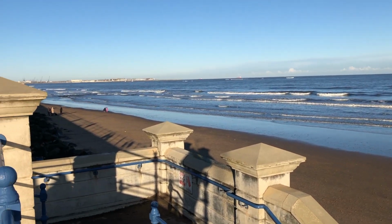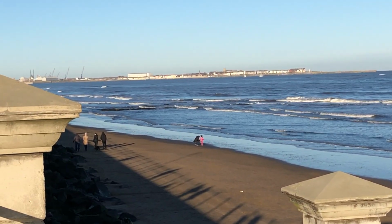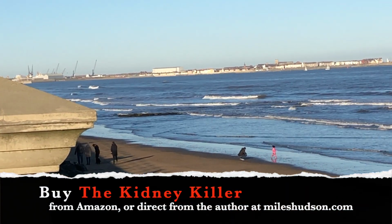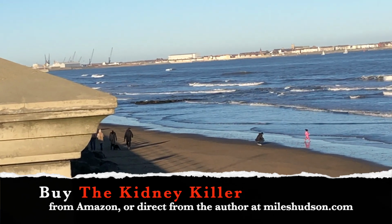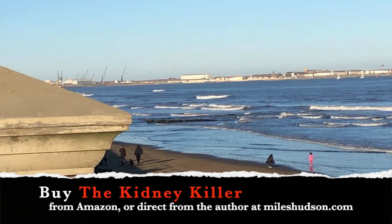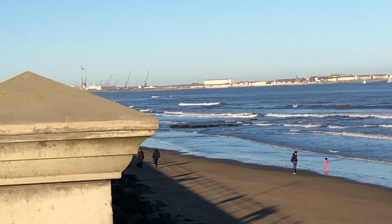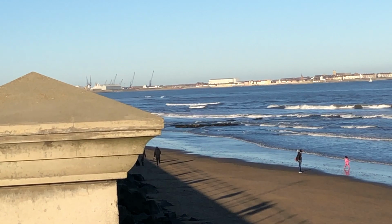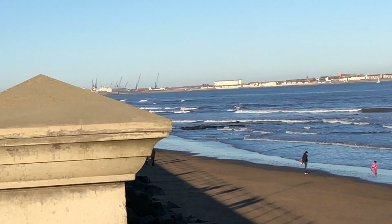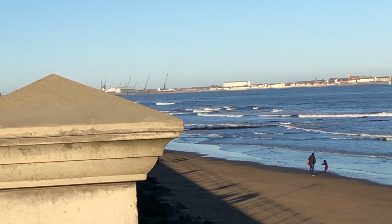Now if we move right up the other end there, away to the headland at the top, you can make out the cranes there of Hartlepool docks, and the climactic scene from The Kidney Killer takes place in that port. It is a genuine working industrial container port, arguably perhaps a little bit smaller than I've described it in the book, but certainly all of the action could have taken place there.